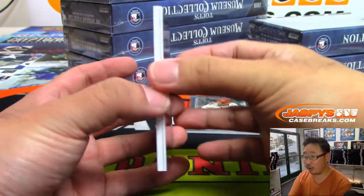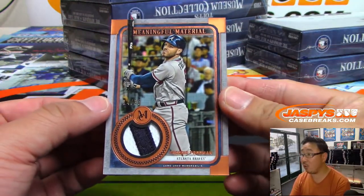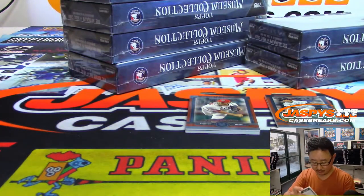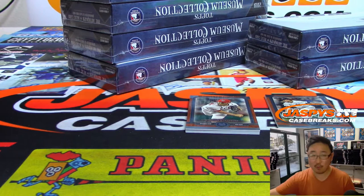Out of 150, Paul Goldschmidt. And there's meaningful material. 14/35 Freddie Freeman. And that is Joseph Andreessen with the number 14.